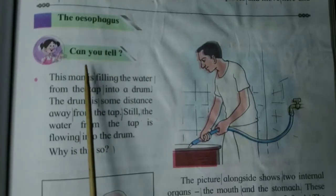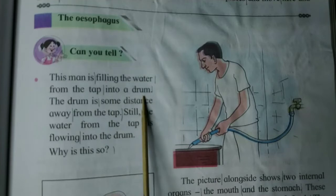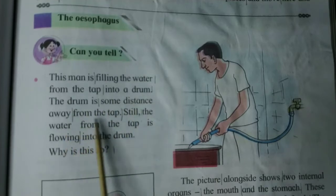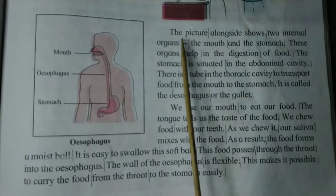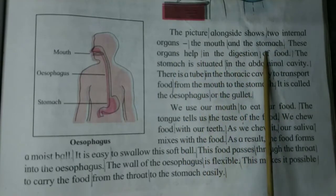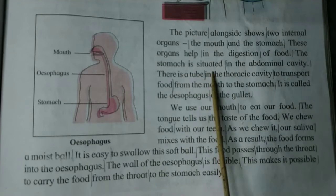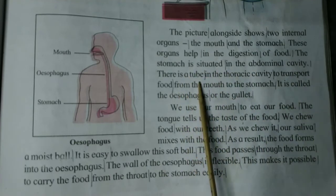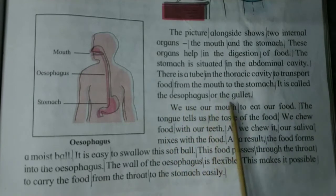The esophagus. Can you tell? This man is filling water from the tap into a drum. The drum is some distance away from the tap. Still, the water from the tap is flowing into the drum. Why is this so? The picture alongside shows two internal organs, the mouth and the stomach. These organs help in the digestion of food. The stomach is situated in the abdominal cavity. There is a tube in the thoracic cavity to transport food from the mouth to the stomach. It is called the esophagus or the gullet.